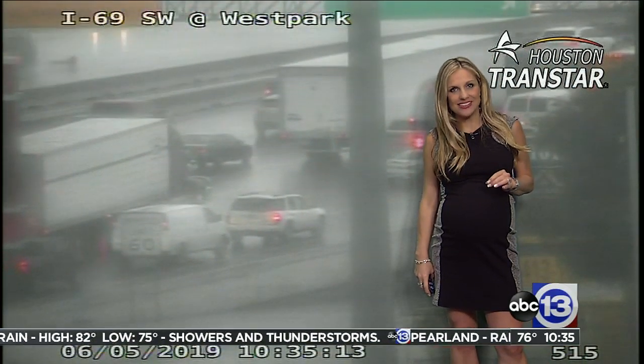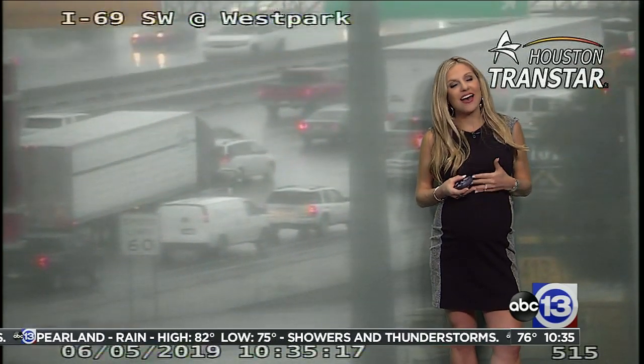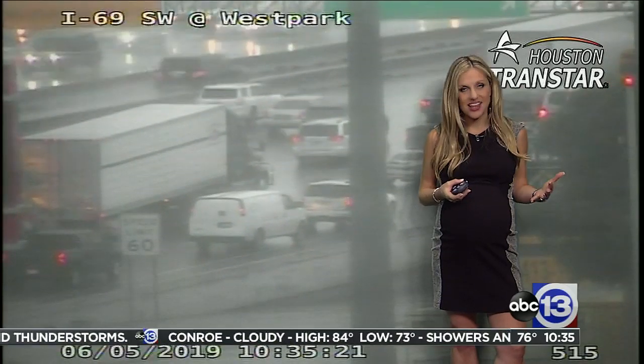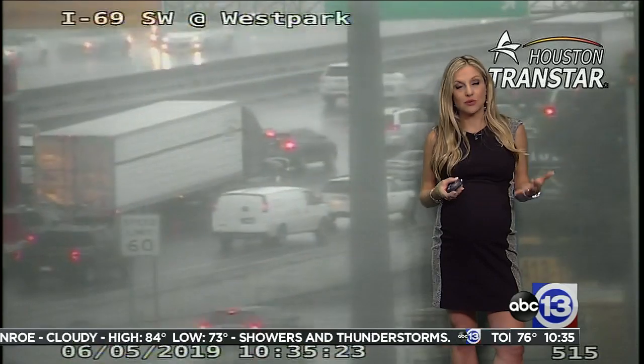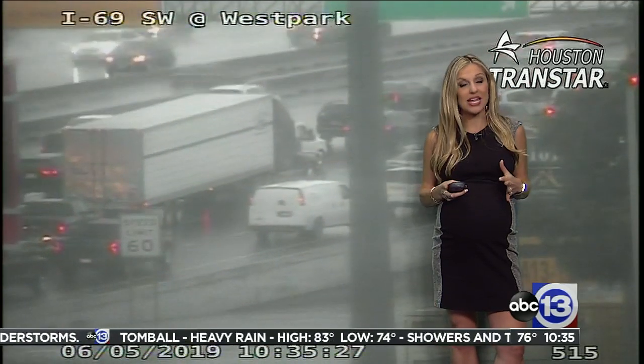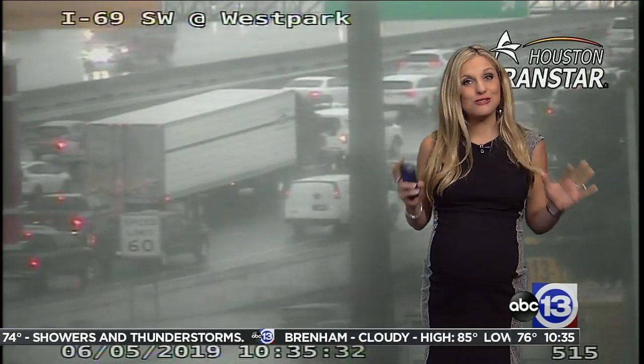Let's take you to the big one. This is where we still have those delays continuing to grow behind the closure of the 59 ramp onto 610. That closure is there because we have water still standing in the right lanes of the ramp lane connecting you from 59 to Southwest Freeway northbound onto the 610 West Loop interchange. Huge mess in the area.